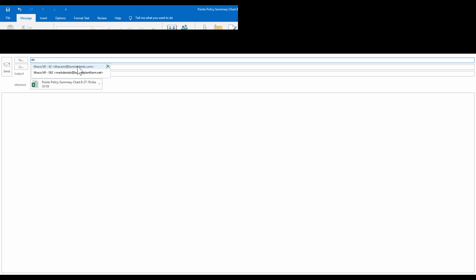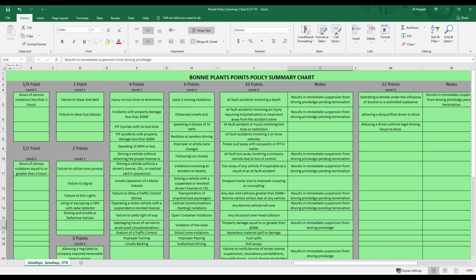Does anybody else's email do that when you forward? Go to share something, black out the top of your screen. I've never seen that before. All right. What else you got?